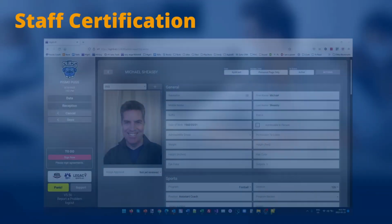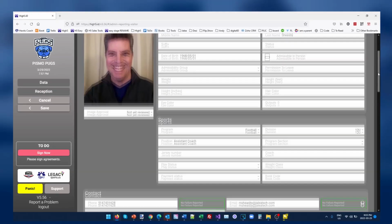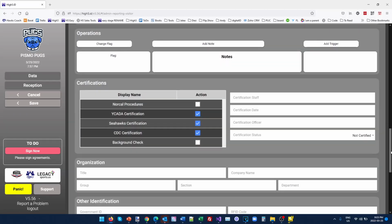So this is what that looks like. This is a moment later, where the picture that I just took has been added in real time to the database, and I can see I applied to be an assistant coach.